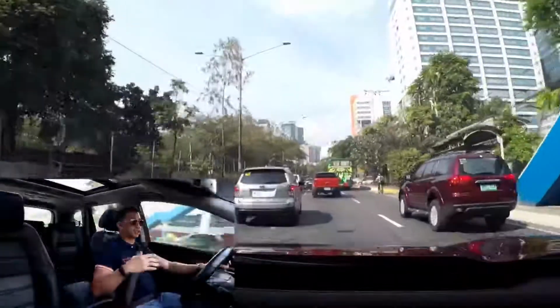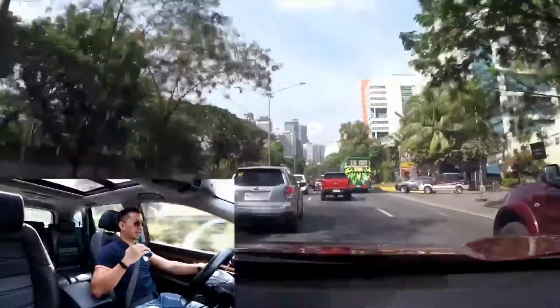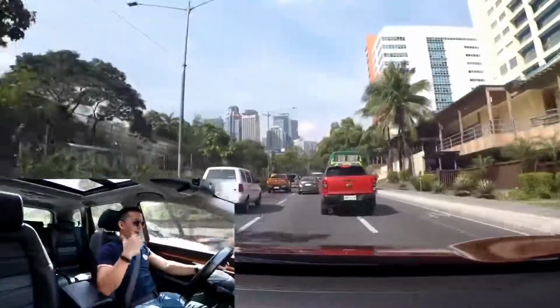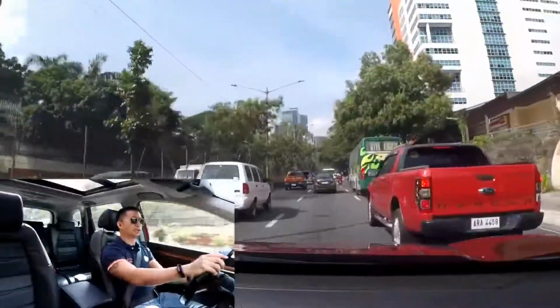In terms of suspension, the CRV is not floaty, and I like it. It still has that sporty vibe to it. It's a little bit firm, but not jarring, not bumpy, not bouncy as well, and you don't feel like you're piloting a boat. So that's pretty good.